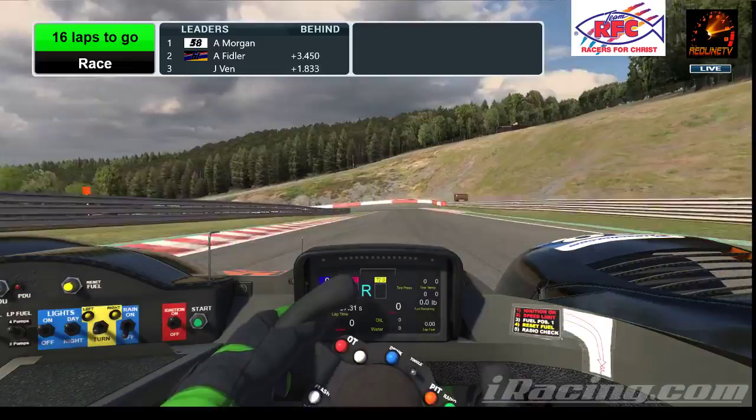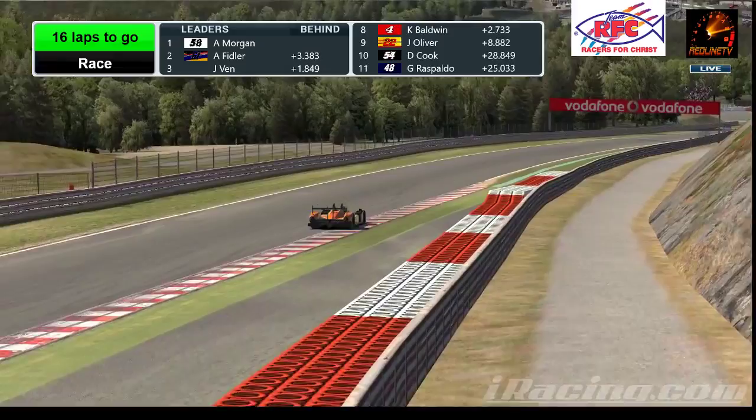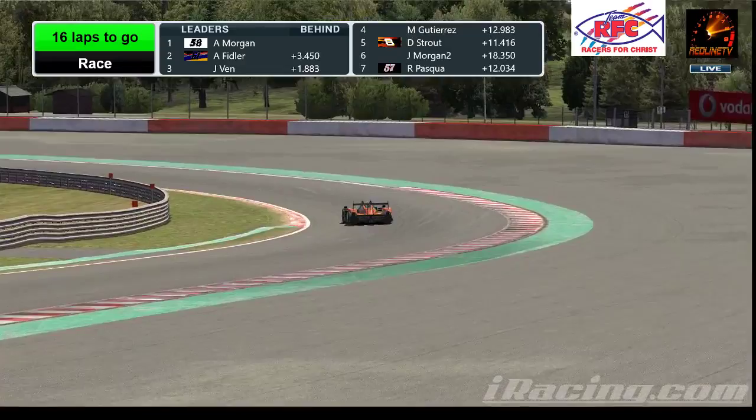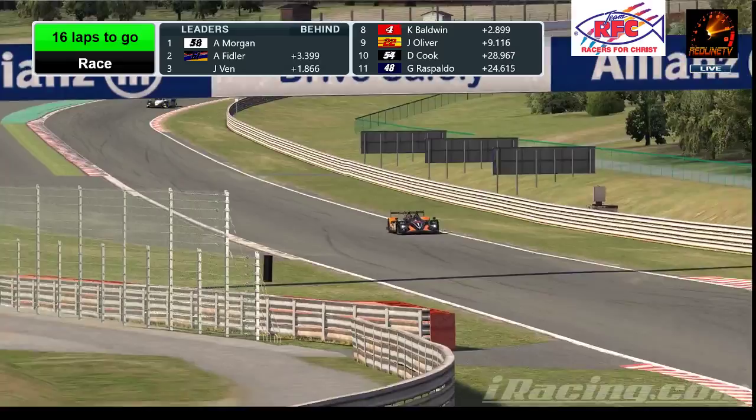That means Andrew Fiddler is 3.3 seconds behind Andy Morgan. So Andy Morgan now has a respectable lead out front here to where he can just kind of cruise for a little bit and save some fuel possibly. But 16 laps to go here from Spa, and these guys are coming around to make it 15 to go. Let's go back here and check on Pro Mazda leader Remigio De Pasqua.